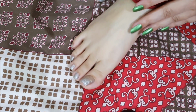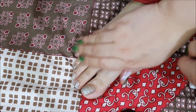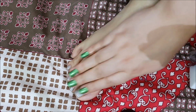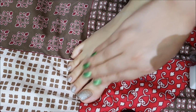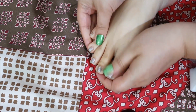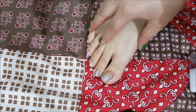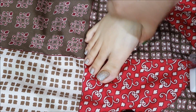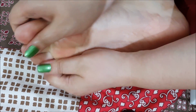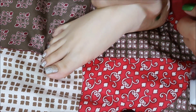After the face emulsion absorbs, I apply the Bulgari body lotion and massage it using the same techniques. I have very dry skin, and this routine of massaging my feet twice every night before I go to bed has helped me a lot. You can see that as I am massaging, my skin is glowing more and more. That's because of the massage technique that I'm using right now. I don't care how my feet look, to be honest. I believe that as long as our feet are well moisturized, they will look good.